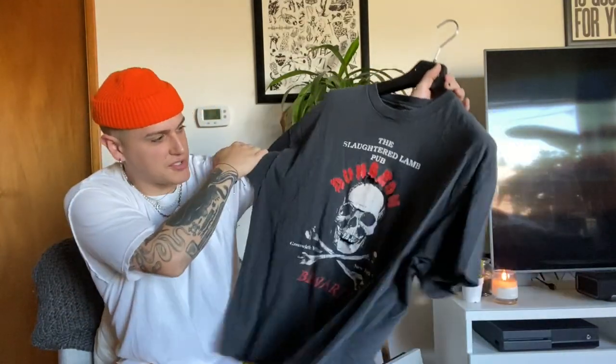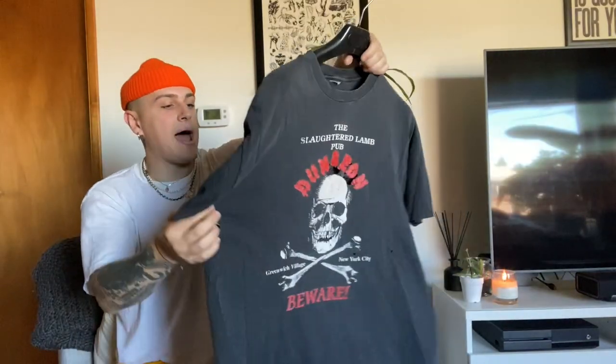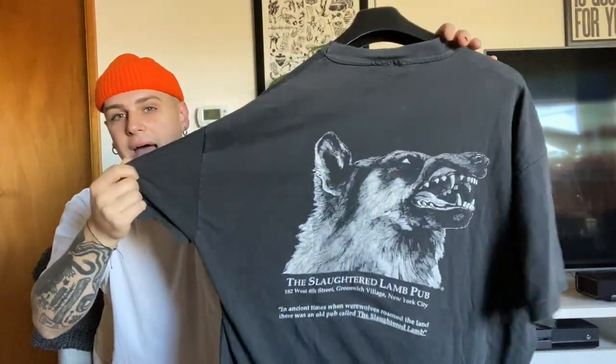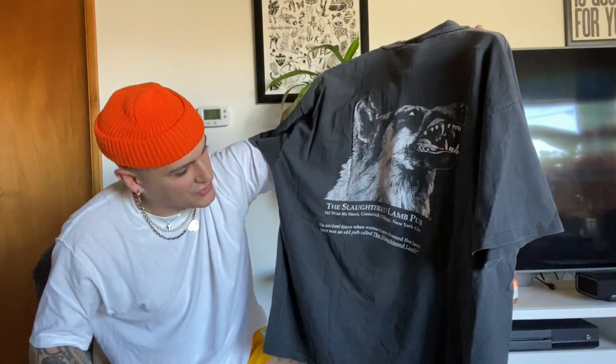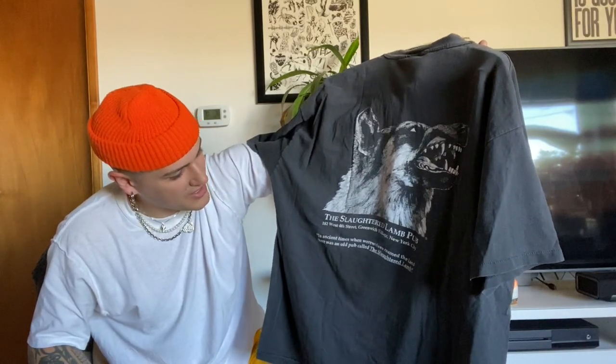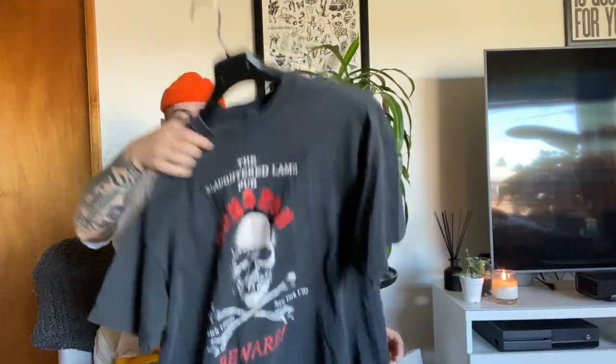Next up, we got this insane one. This is from an actual pub in New York City. My homie Cole, not the Cole you guys know, a different Cole, sold me this one. The Slaughtered Lamb Pub. It's got everything on the front. It says beware, and the mouth of the skull is actually a hole, but the back print is insane. Look at that. It has this vicious looking dog with the Slaughtered Lamb Pub, 182 West 4th Street, Greenwich. Is that how you say Greenwich? I thought that was, no, Greenwich Village, New York City. I don't know, I'm not from New York. Single stitch on both hems. This one's insane. So I'm excited about this.